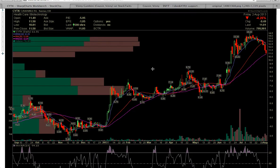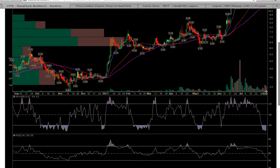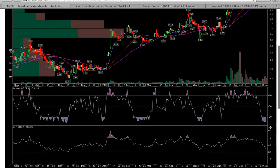CYTK, Cytokinetics, is another biotech that we can see. We have this big Kirby bar up here where we had quite a bit of selling. We moved right down to the 50 period moving average. We saw some buyers or short covering towards the end of the day on Friday. We saw decent volume to the sell side, and we are now in overbought territory getting ready to turn. RSI could continue to move lower, so you'd want to watch that.